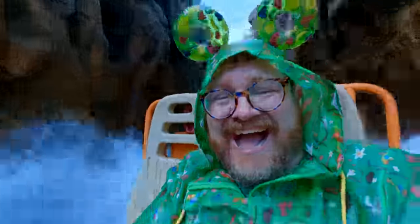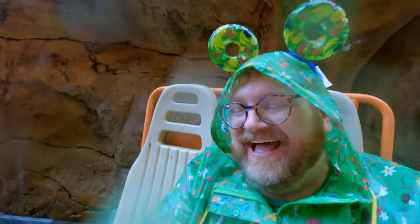This is not good. Really glad I have an extra change of clothes. Well, we escaped the rapids this time, mostly dry. My shoes are a little bit soaked, but luckily, I brought an extra pair of socks inside of a Ziploc bag. That's definitely something I recommend you consider if you're planning to do water rides. There is absolutely nothing worse than spending half your day in Disney World wearing soggy socks. Trust me, I have done it. I give it 0 stars. I do not recommend.